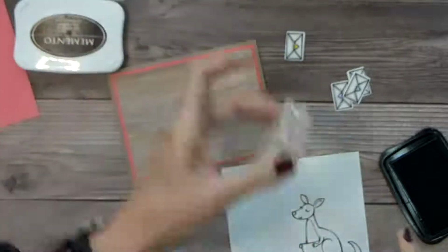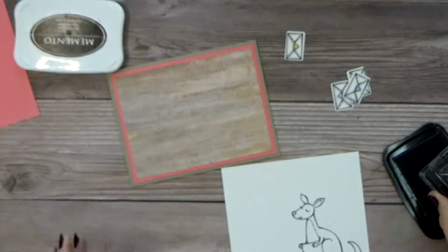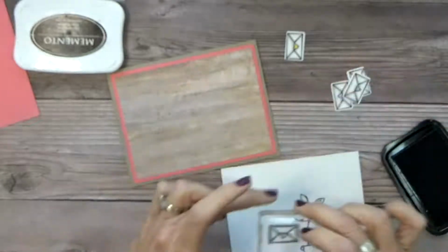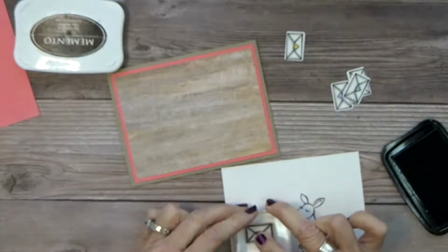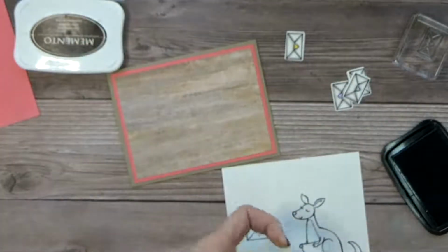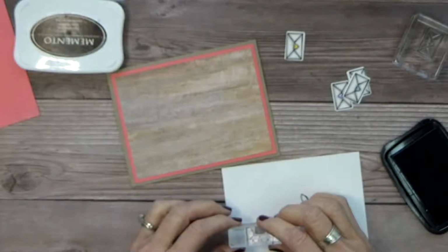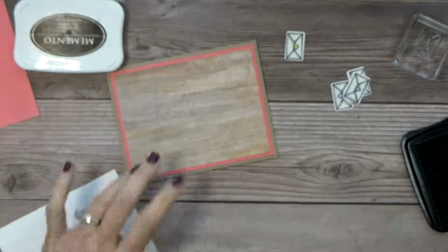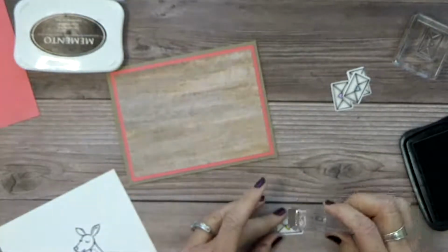And I'm also going to stamp an envelope. And I did all of these, but I forgot to put hello on them. So I'm going to go ahead and stamp that on this one. And while I have this out, I will go ahead and stamp these as well.